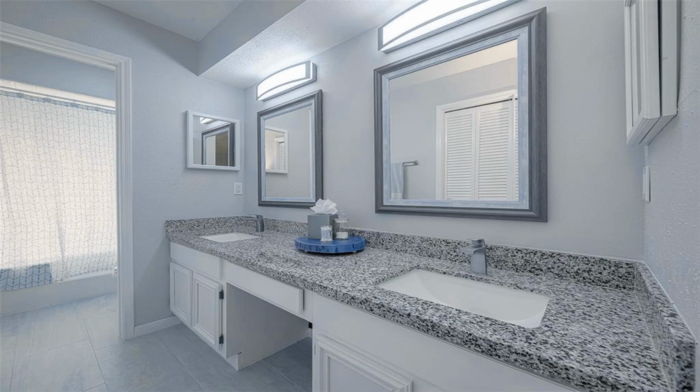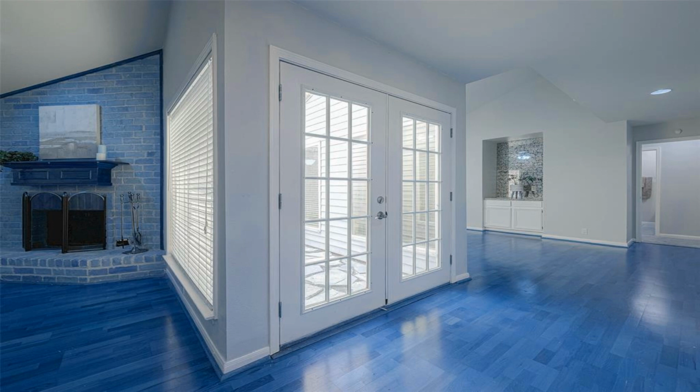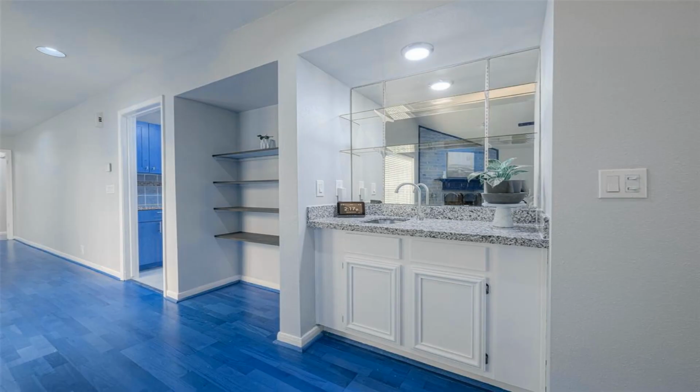Welcome to your dream home. This beautifully maintained property perfectly blends modern comfort and timeless elegance. This home is in the heart of Houston, Texas, and has never been flooded.